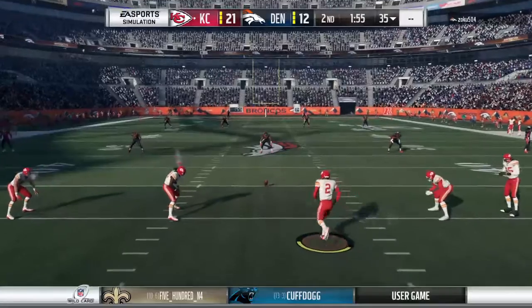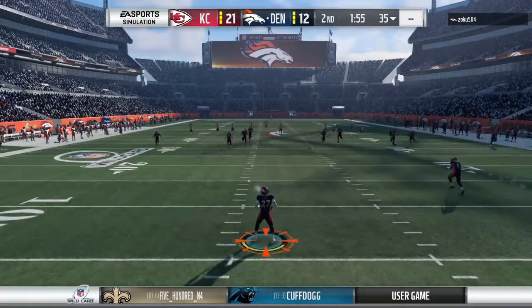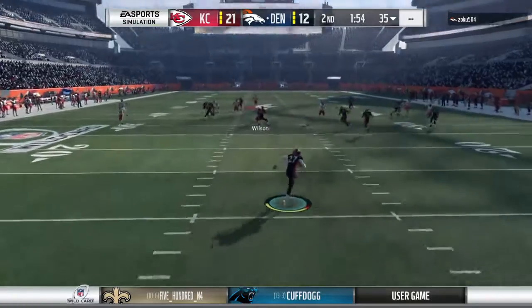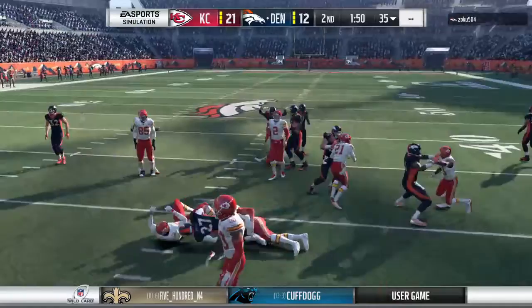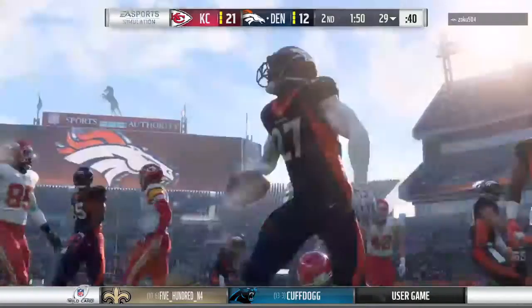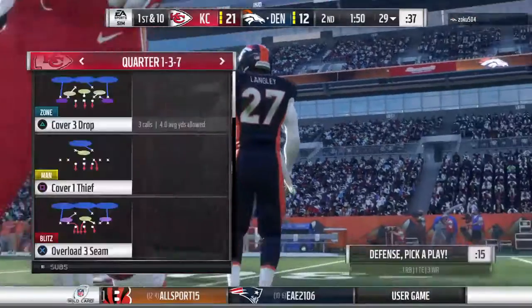Out is the kickoff unit as they run up and send this one away. This one taken from the 7. And it's a pretty good return here as he'll get it up to the 29-yard line. And Denver getting set to take the field.